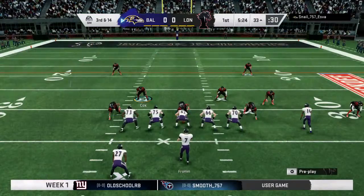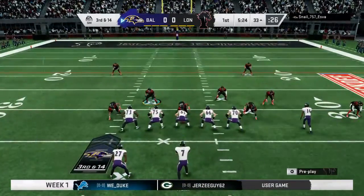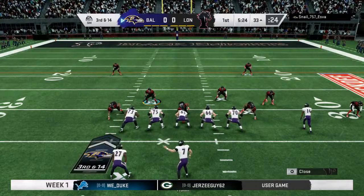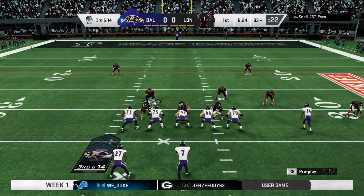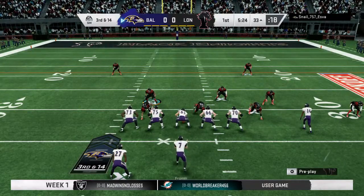Go now. 30 base. Hey, Orvin. Back. He's coming. Double up. He's coming. Double up. Check 50.